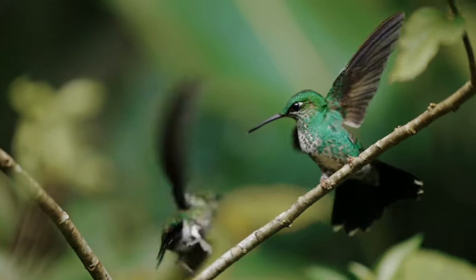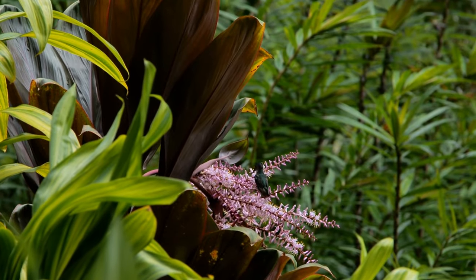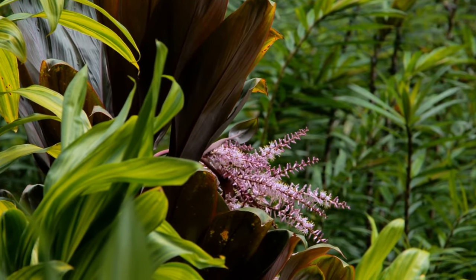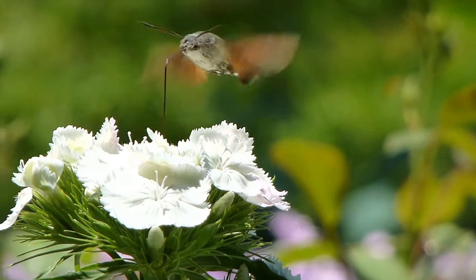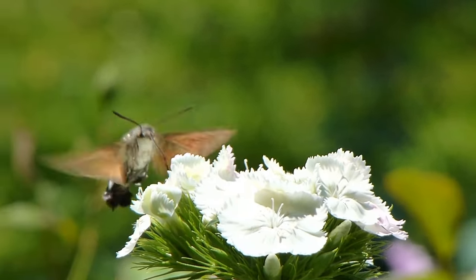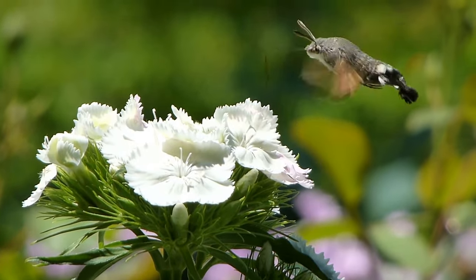Another amazing rainforest bird is the hummingbird. These are the tiniest birds in the whole world. Some hummingbirds are no bigger than a bumblebee. But don't let their small size fool you.